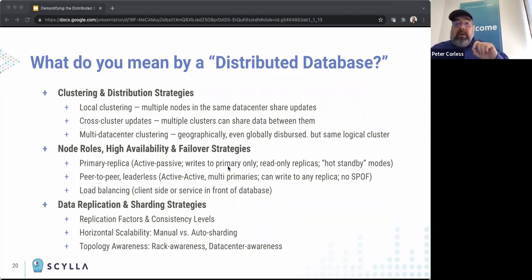Also, even if you have a distributed database, that doesn't mean your clients are aware of the topology. So people can either implement load balancers to front-end your distributed database, or they can implement client-side load balancing by making intelligent clients that know how your database is sharded and route queries to the right nodes.